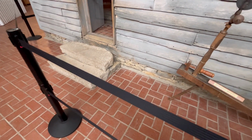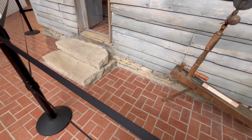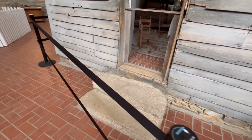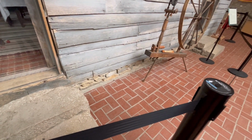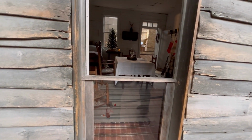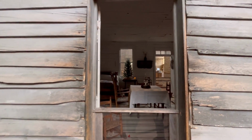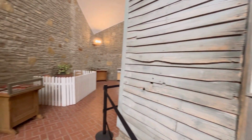I wonder if that's even like original steps. Doubt it. Or this is rocks. Look, that looks like concrete. Right, rock base. I think it was cool they decorated it for Christmas.